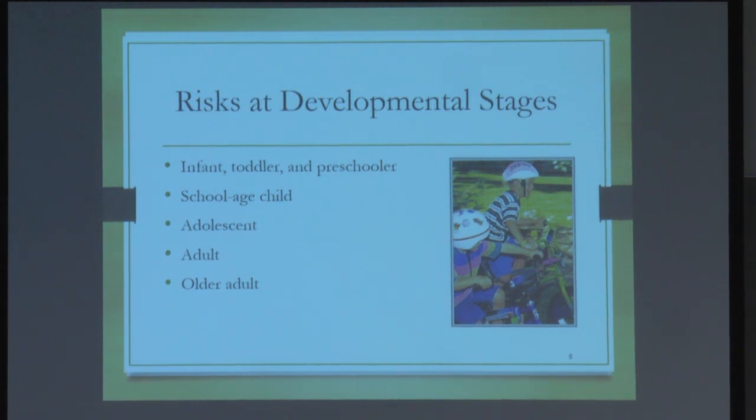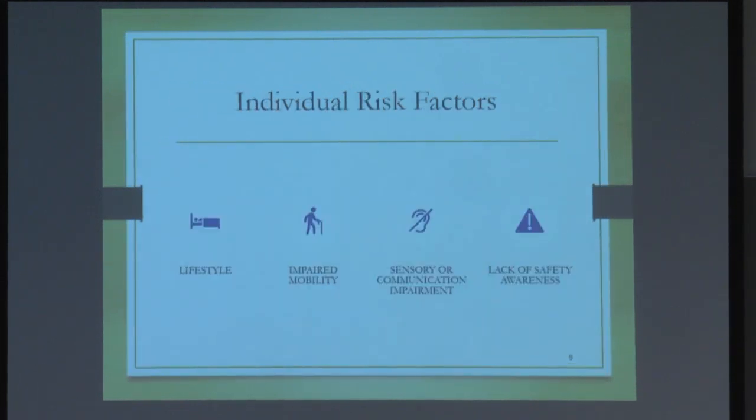Okay. So after we look at that, then we look at individual risk factors. Did we talk about all of these already? Somebody give me an example of a lifestyle one. Adrenaline junkie, yeah. What about impaired mobility? Somebody who has not answered today.